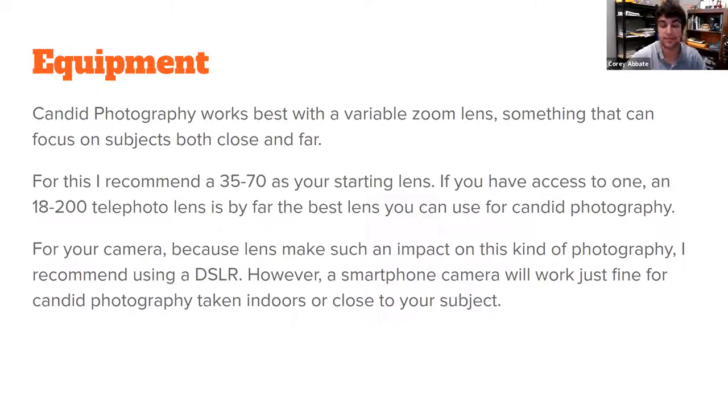Of course, you could always have something that goes up to 200, but then that restricts your ability to get really close. And more often than not, your candid photography is going to be taking place closer than it is far. Even with a 70 zoom, you can take a picture that's far away, and then in post editing, you can crop your picture and blow it up. As long as you had it in good focus, it'll look as if you were a bit closer.